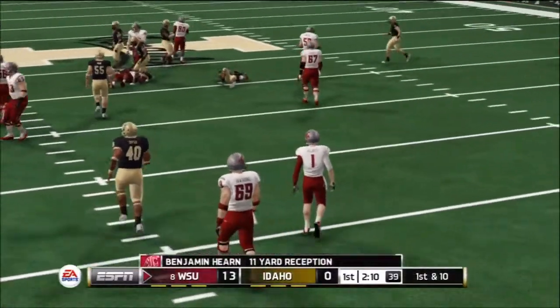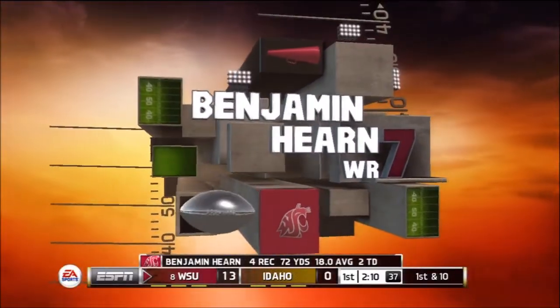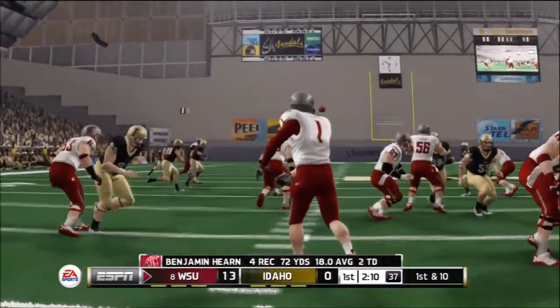Tackle at the 41-yard line. That's a gain of 11 on the play. That makes it first and 10.